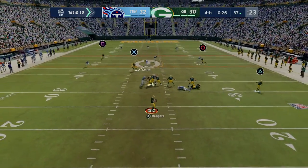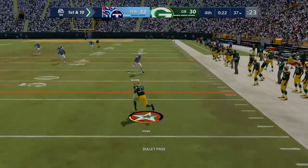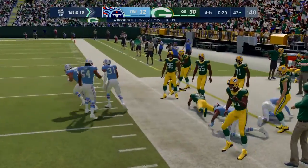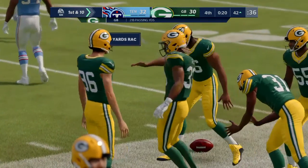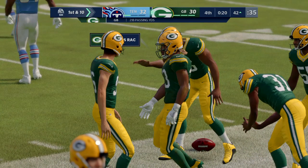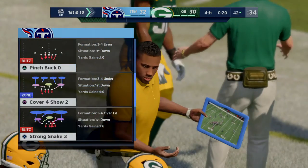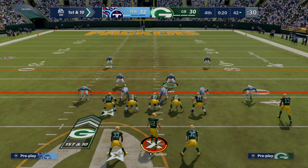Rodgers to throw. Flush to his right. Gets this to his running back, Aaron Jones. And he'll be out of bounds just shy of the 40. Aaron Jones. That's good for a Green Bay Packer. A good pickup there at 22. That's what they need right now. Get the 1st down, get out of bounds, stop the clock.